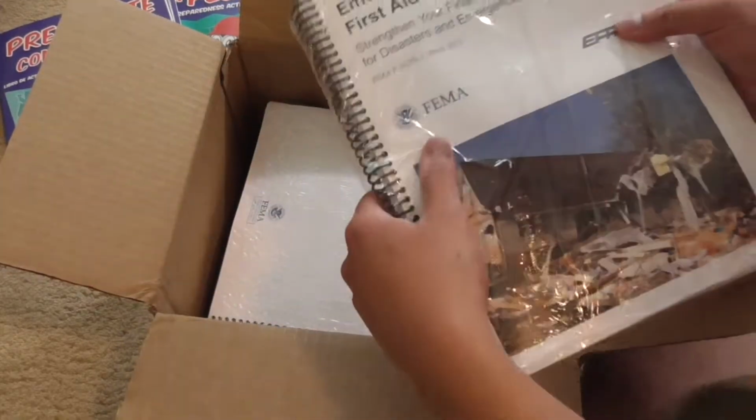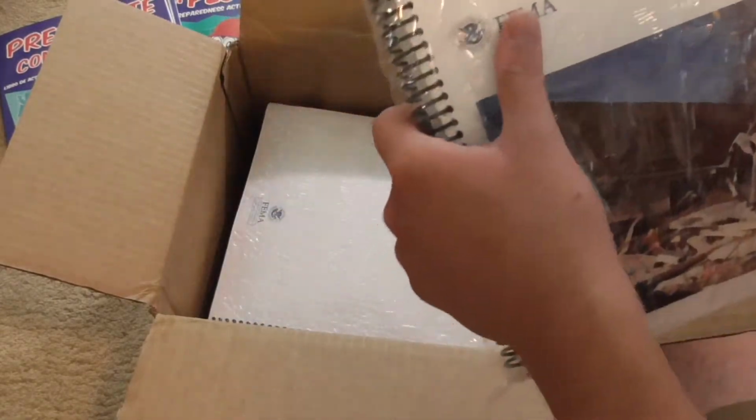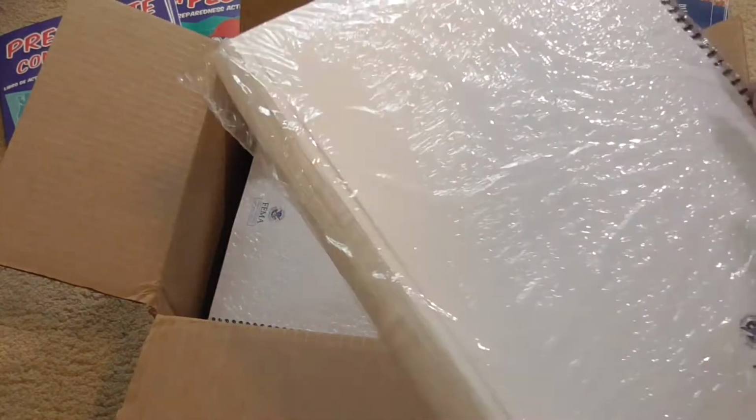Okay. The Emergency Financial First Aid Kit. This is in shrink wrap, which is interesting.